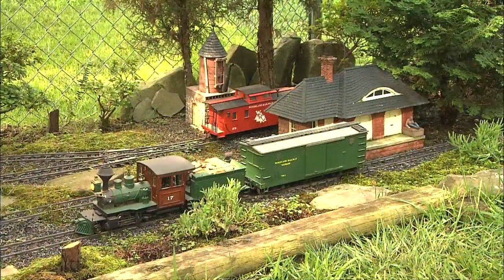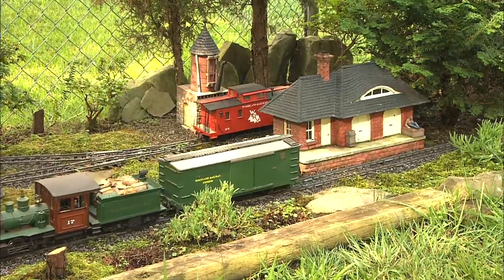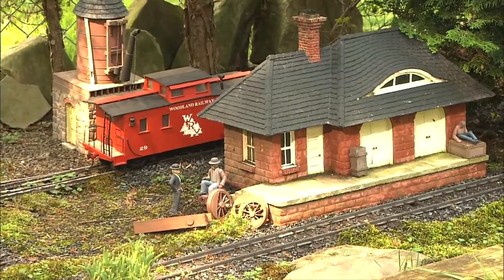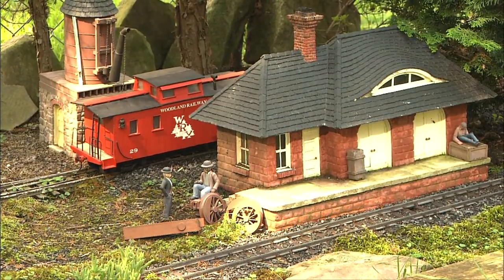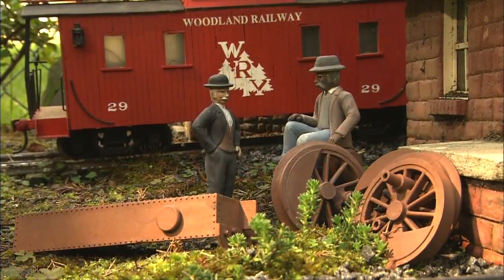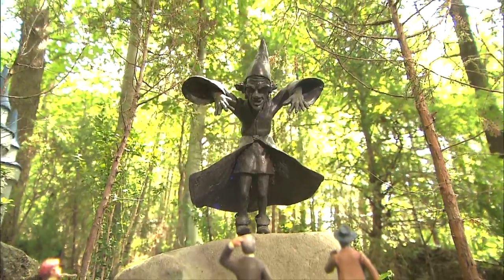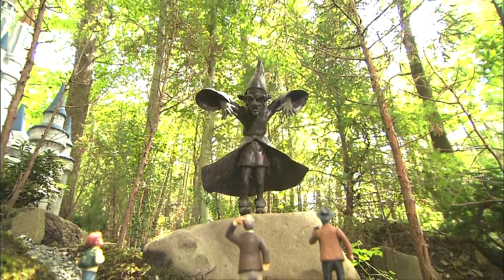On the Woodland Railway, the big details are pretty noticeable. But if you look closely, you'll see that just as much attention is paid to the little details. Realistic, real-life scenes. Social vignettes, Jim likes to call them. Just little reminders that this fantasy land is not that far from reality.